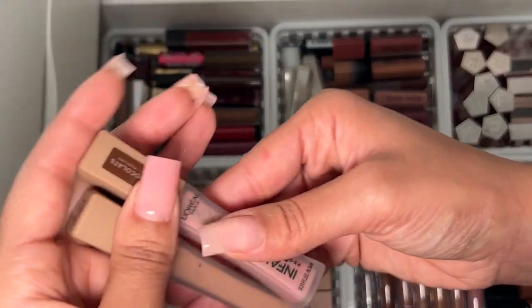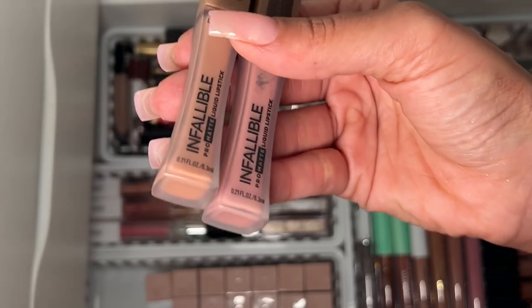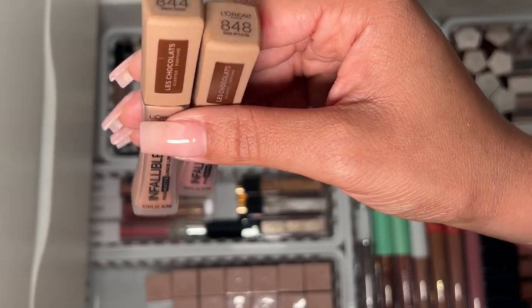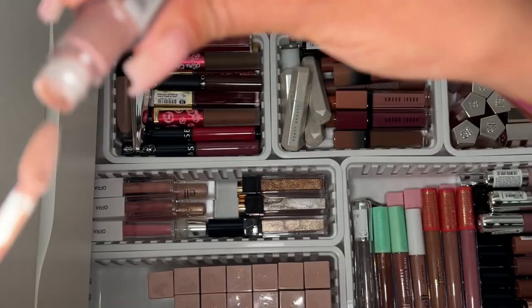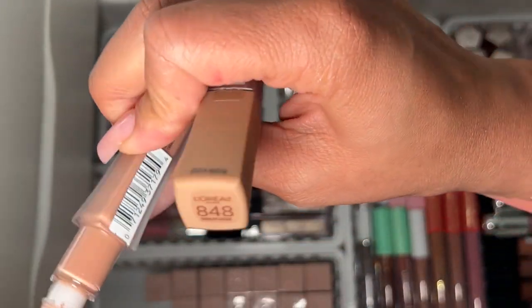Definitely keeping these. I love the matte Infallible. I only like these two colors because they dry matte, but they look so good when you put them on your lips and then put a gloss over them. Sweet Tooth and Dose of Coca. You have a more pinkier color. And these are not crusty dry mattes. These literally dry down, then you put a lip gloss on it. But they look so good.